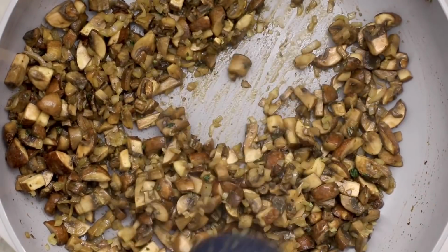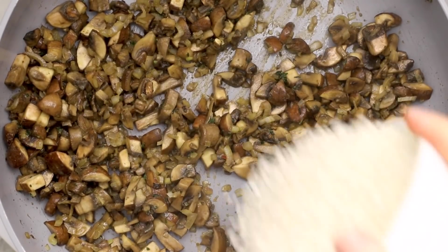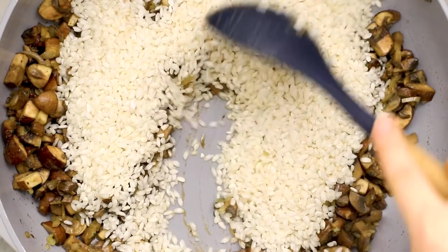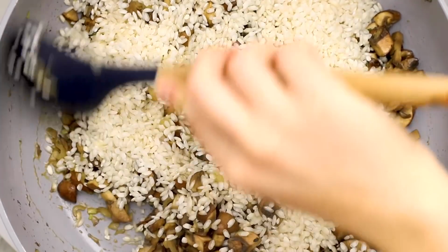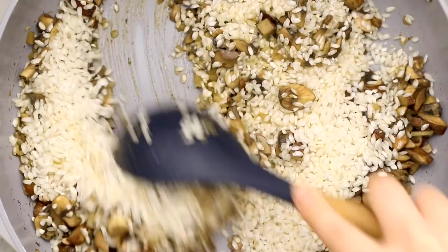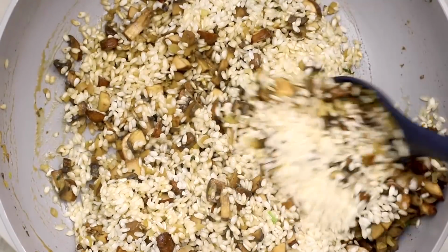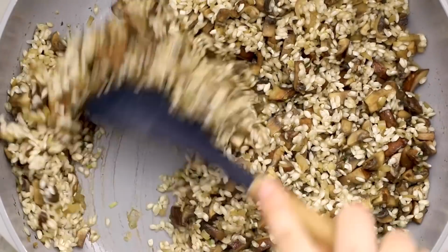We're adding the vegetable broth, so we want to get some of that moisture out first. Then we'll add in our risotto rice. You really do need to use arborio rice for this recipe. It doesn't work the same with the standard jasmine or basmati rice you get at the store. Arborio rice absorbs liquid differently. You can find it at most grocery stores, but if not, you can purchase it online. There's a link on my blog.